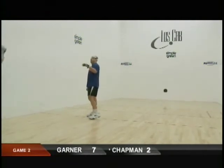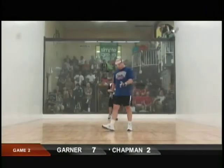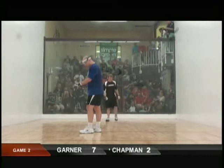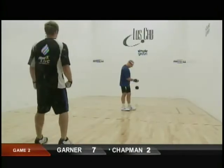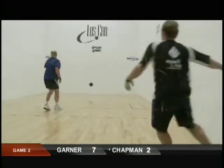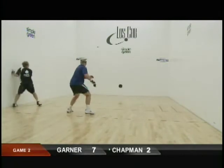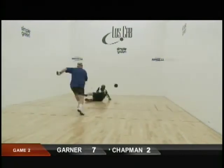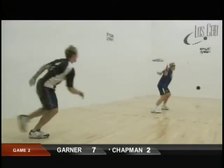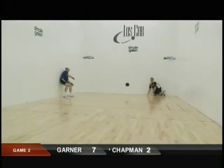Allan's had some trouble in that back left corner. Please don't use flash photography during the rally. Thank you. Fans out here taking pictures of their favorite player. Referee telling the fans to not use flash photography. Nice get right there from Allan Garner. Dave Chapman dumps it in the front corner. Allan dives and gets it. Dave gets it back. That's going to clip a back wall. Amazing get there from Allan. And Allan gets it up and he makes it.